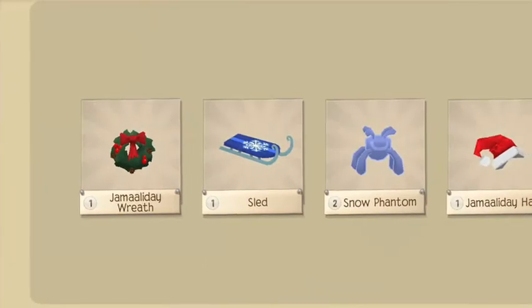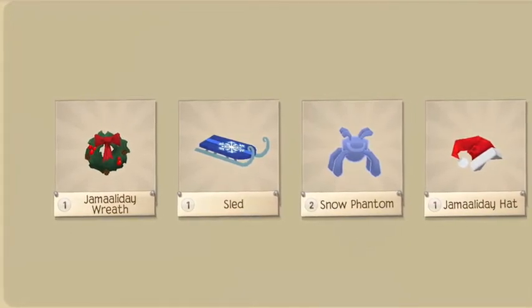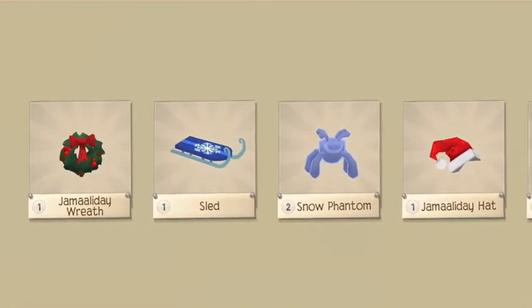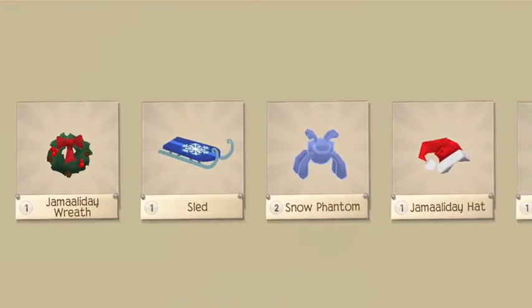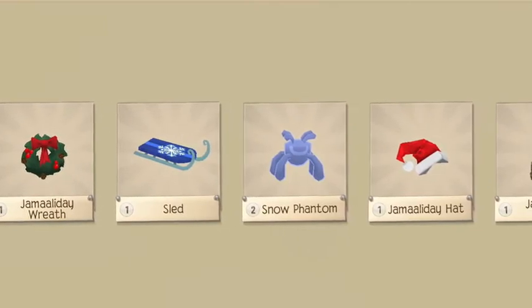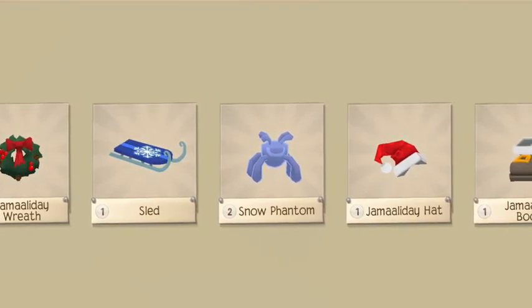And at Christmas, we got some old 2015 and 2016 Jamaaliday items. So these items have either never come back since their first release or came back once in 2016, like the Jamaaliday hat or the Jamaaliday blanket. And the icicles haven't come back since 2015 and are only in one color.